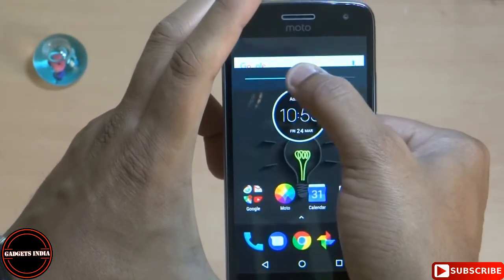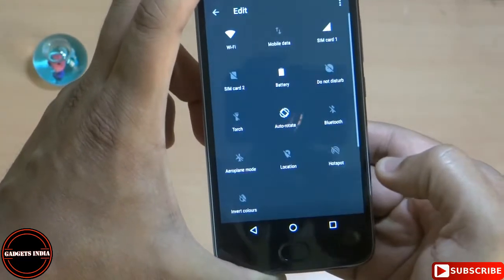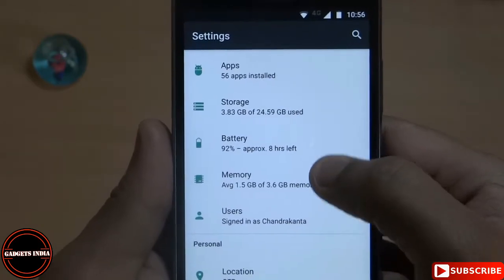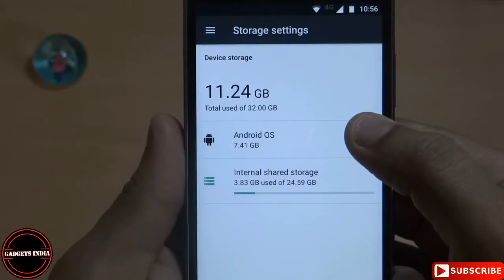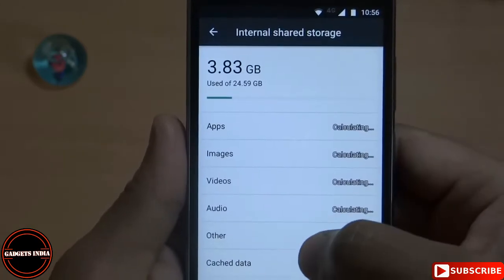In terms of the brightness, you can adjust it, and overall brightness is good while using it in the daytime or at night time. In terms of storage, out of 32 GB of memory, only 25 GB is available for your usage for media files or different kinds of files.